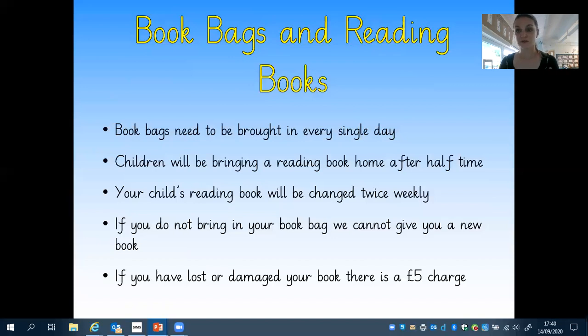If your child's book bag is not in school, we can't give your child a new book. So this book bag needs to come back every single day because they will be reading with us every single day. Even if the book stays the same, they've still read it at school with us. And they also need to be reading it with you every night. So please bring it in every day.